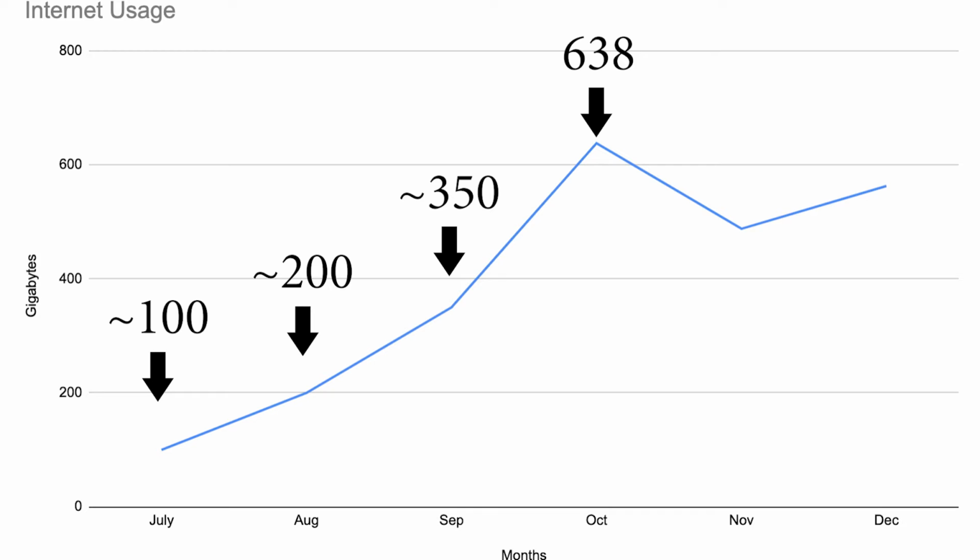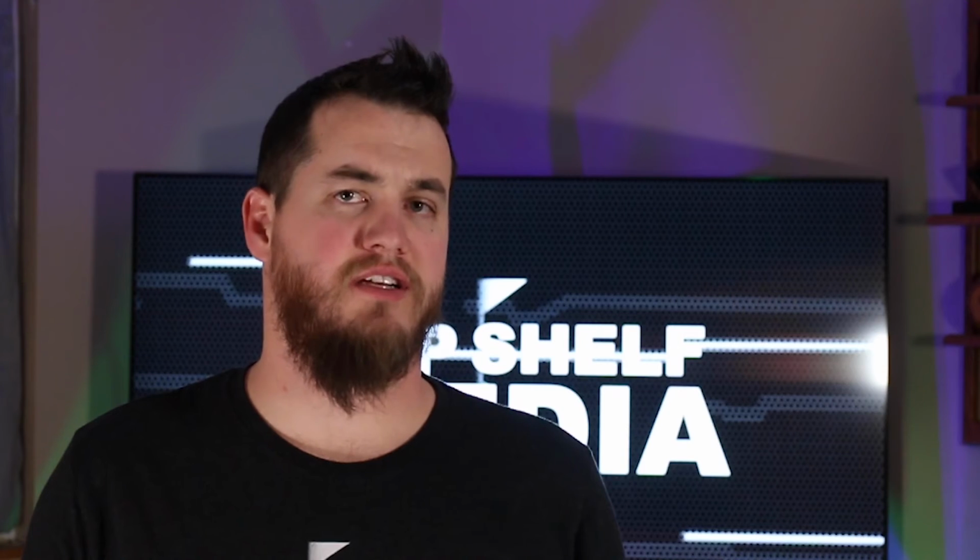Just from July to October is a huge jump there. But as you can see, that then does drop back down. So it drops down in November to 488 gigs, and then it worked its way back up a little bit in December to 563, which makes sense. My wife was student teaching, and so when her classes got done, she was home with our son, and then it was Christmas break, so she wasn't substitute teaching yet. So I do believe that that's why we had a jump in December as well. So I'm thinking we're going to be within the upper 400 to lower 500 range as far as our monthly internet usage goes.